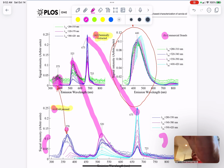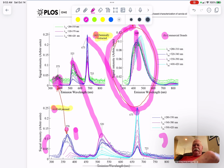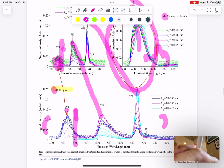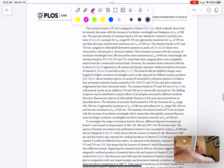But look at this one over here, the commercial one. This whole business here is at 440. There's nothing here at 440 really to speak of. There's a huge spike of trash, and we've lost all this other stuff here. It's not the same chemical. It's not the same substance. They've taken it and altered it. It's like taking crude oil and turning it into a plastic dinosaur. That plastic dinosaur is a lot different than the crude oil.